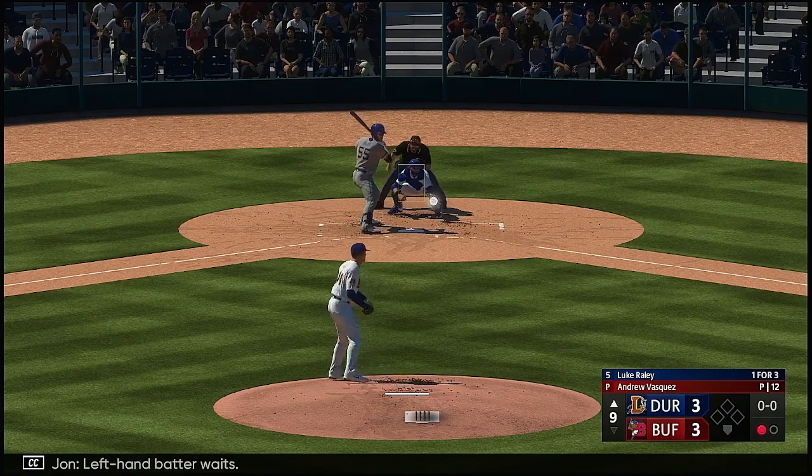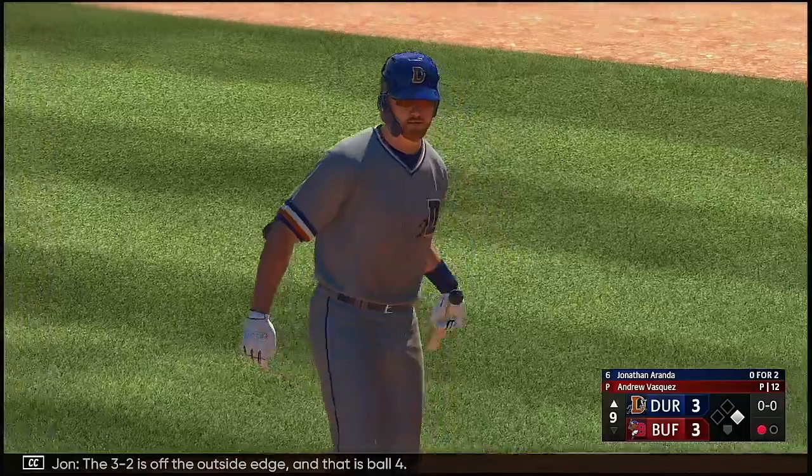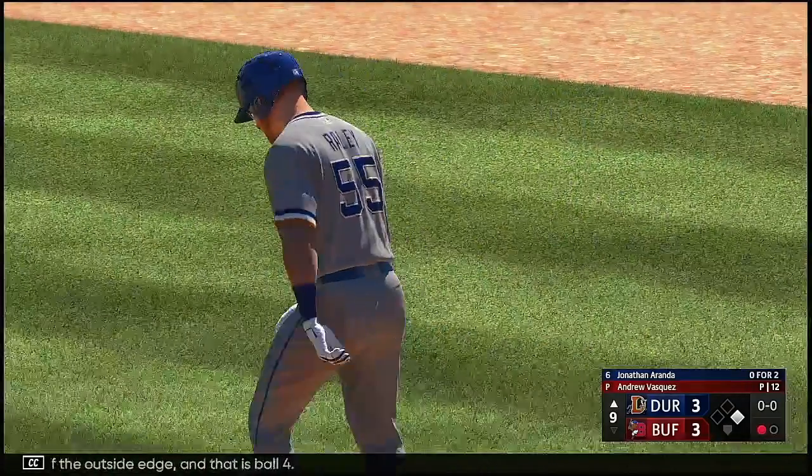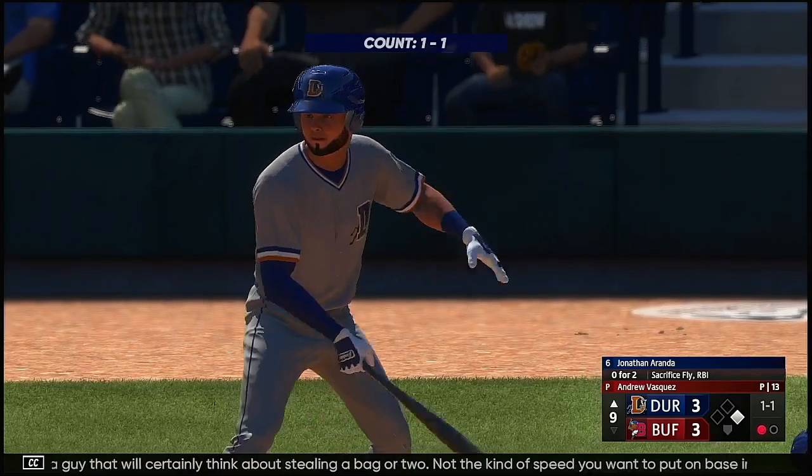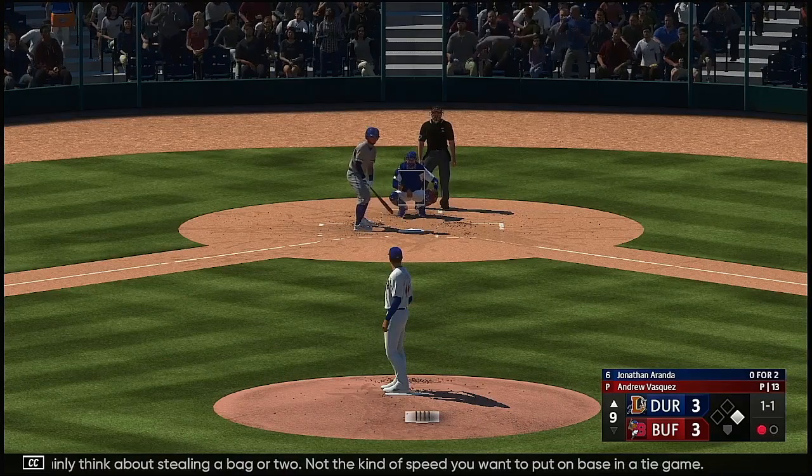Left-hand batter waits. The 3-2 is off the outside edge, and that is ball four. And he's a guy that will certainly think about stealing a bag or two. Not the kind of speed you want to put on base in a tie game.